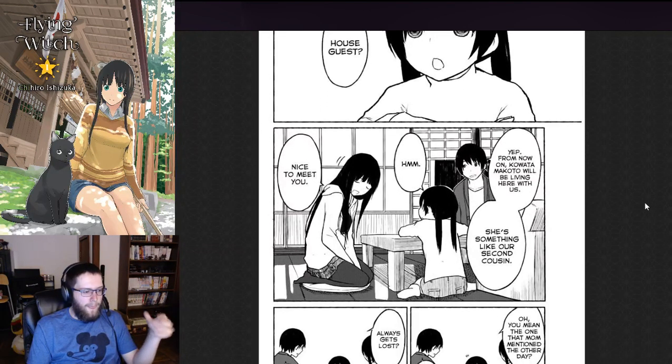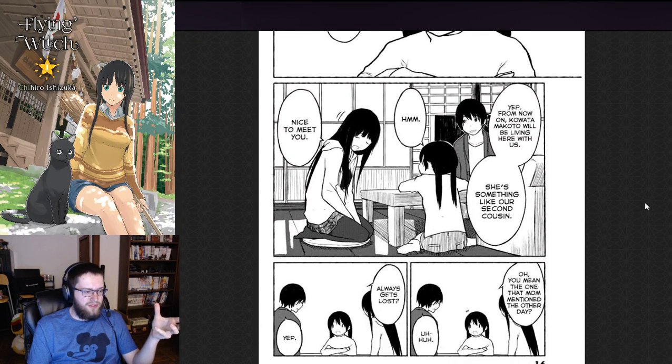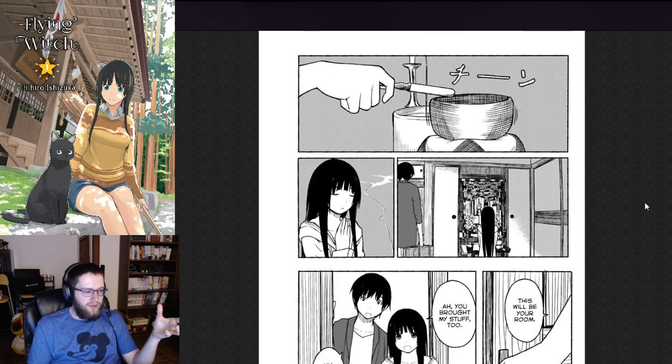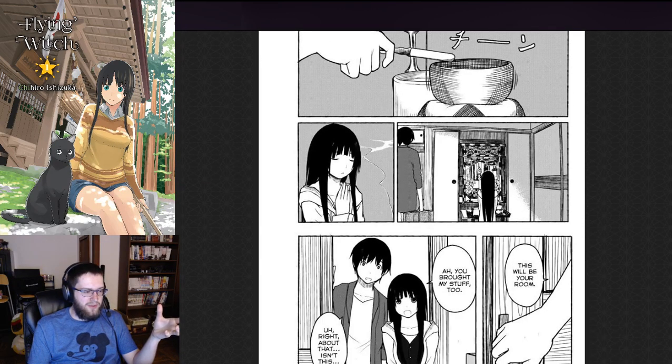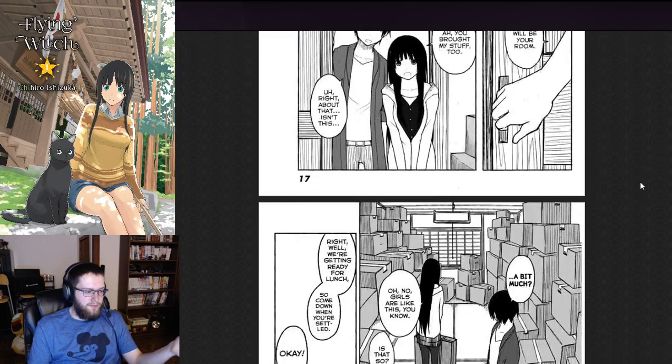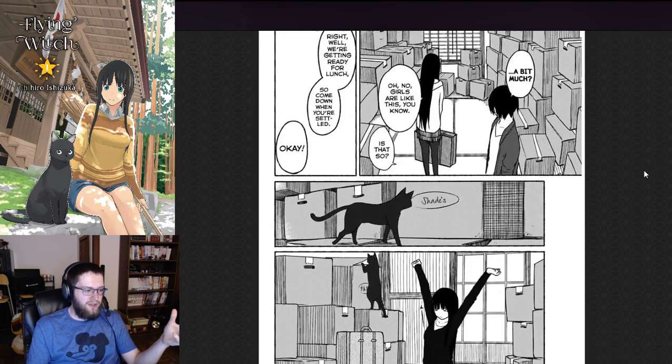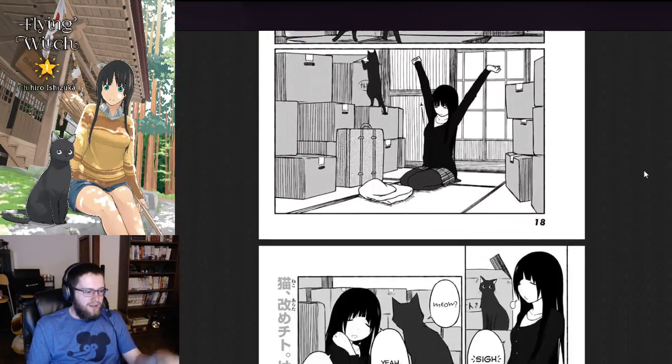And Kei explains that Makoto is going to be living there. She's something like their second cousin, and we get more incredibly detailed backgrounds. We see the family shrine, and this is all of Makoto's stuff that she's moving in with.